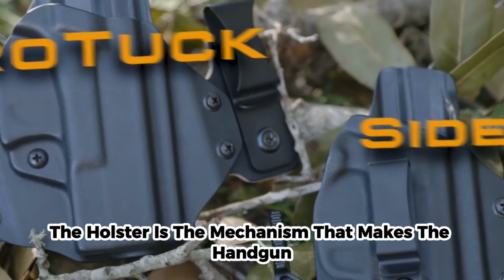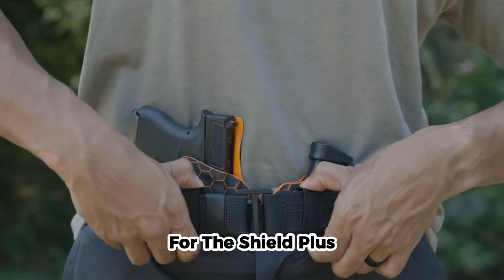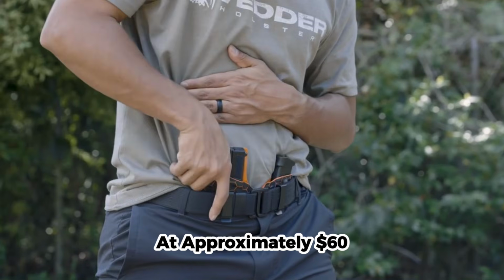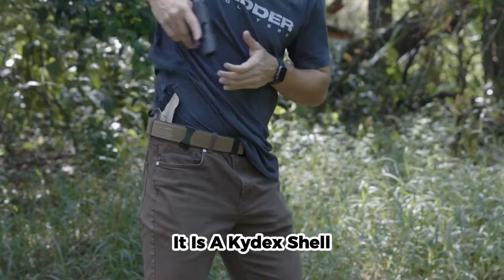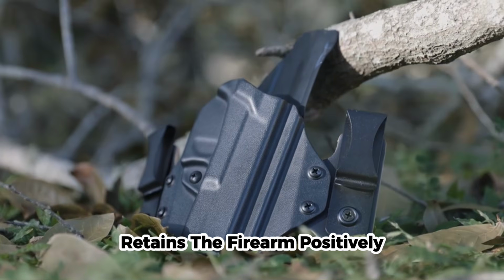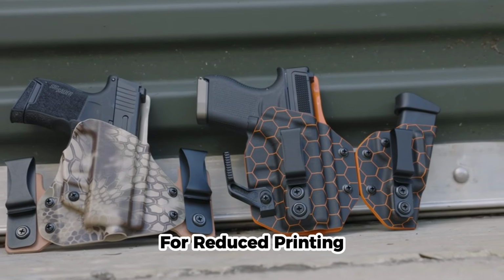The holster is the mechanism that makes the handgun a real part of your defensive system rather than something you grab off a table. For the Shield Plus, the Vetter Light Tuck IWB holster, at approximately $60 is the most consistently recommended budget option among serious carry instructors. It is a Kydex shell molded to the exact dimensions of the pistol, retains the firearm positively without a separate engagement mechanism, and has a comfort wing that pulls the grip inward for reduced printing.